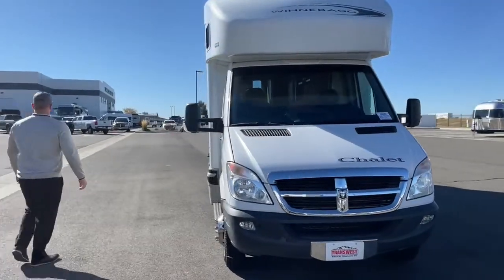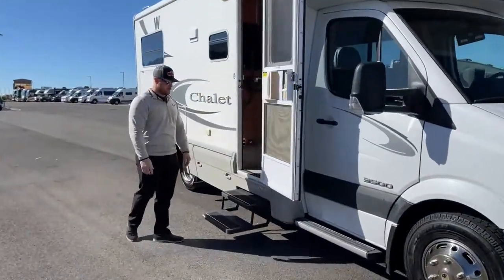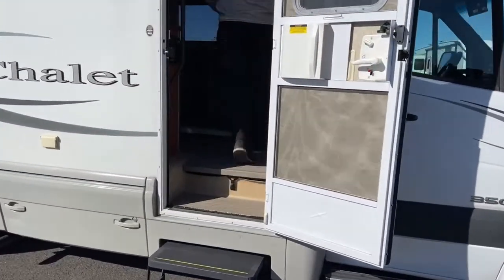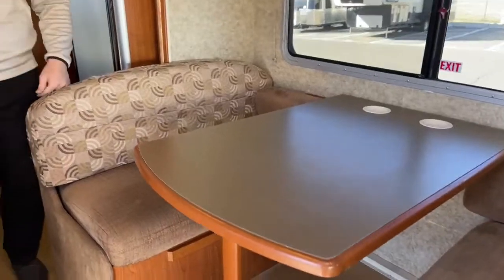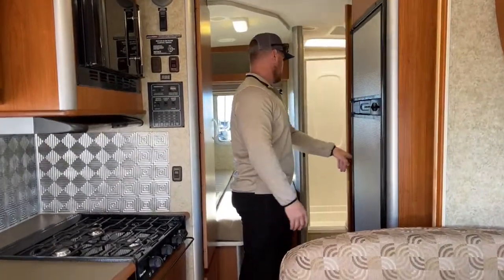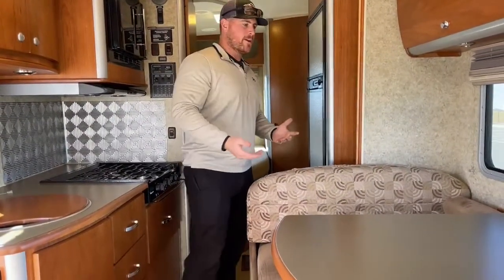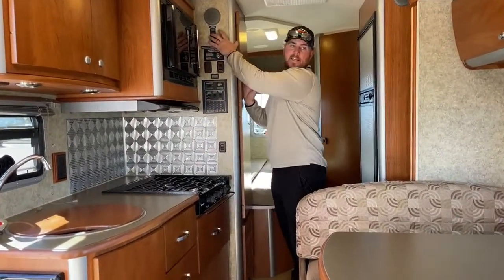Now we can go ahead inside. We do have the automatic 2-step. Comes out as soon as I open the door. So as you come in, you're gonna see I have the one slide out closed right now, just so that you can see your space when you're traveling. So this is your slide out. We can still get to the refrigerator. We can still get back to the bathroom. And most importantly, we can still get to the bed. Something I've always liked about the Winnebago Navion 24Js is you can use the entire coach, even with the slide in. Going to extend it now.